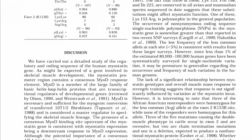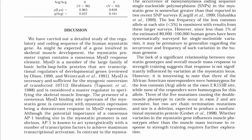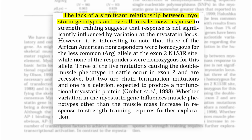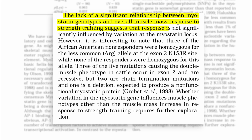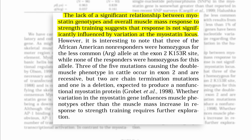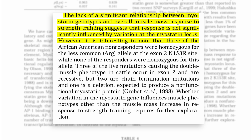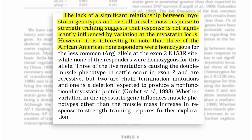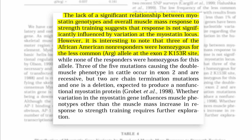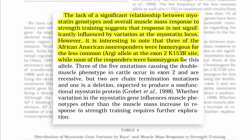So without boring you with the less relevant details in the study, the most notable part is the conclusion. The lack of a significant relationship between myostatin genotypes and overall muscle mass response to strength training suggests that response is not significantly influenced by variation at the myostatin locus. However, it is interesting to note that 3 of the African American non-responders were homozygous for the less common ARG allele at the exon 2 K153R site, while none of the responders were homozygous for this allele.